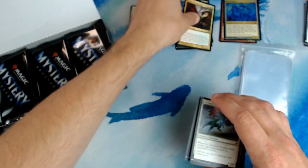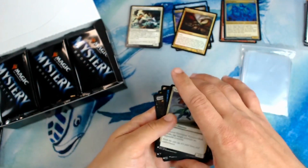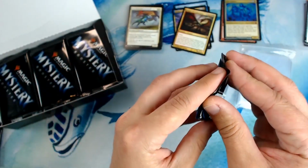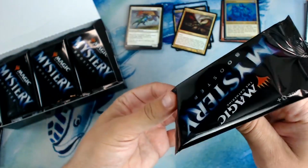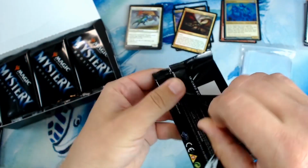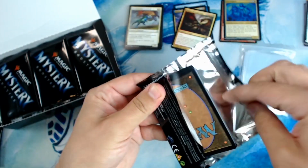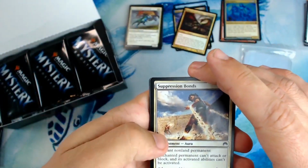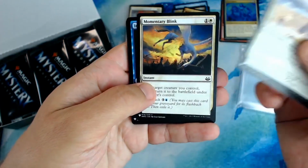Go ahead and set our rares to the side there. Pack 3. Wow. I mean, I don't really know what else to say. If you don't see why these boxes were super fairly priced at 100 and why they're starting to go up, I don't really know what to tell you.